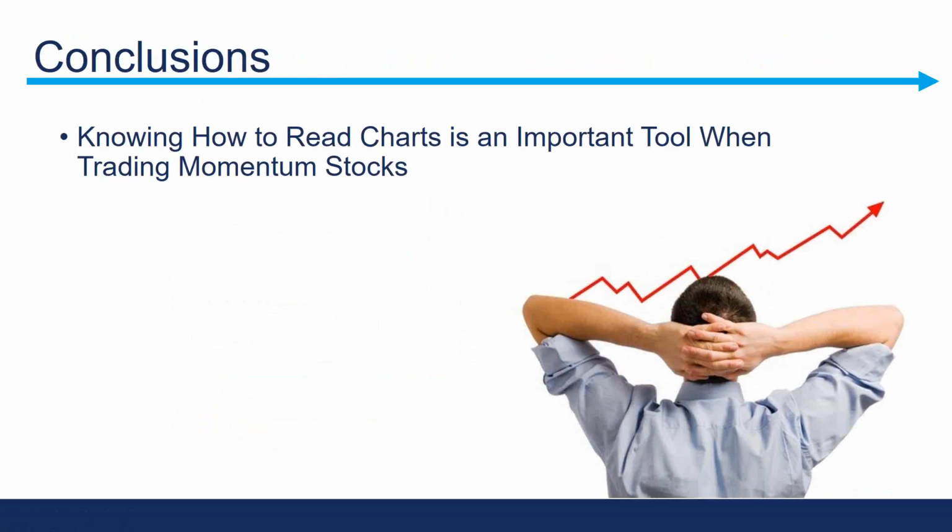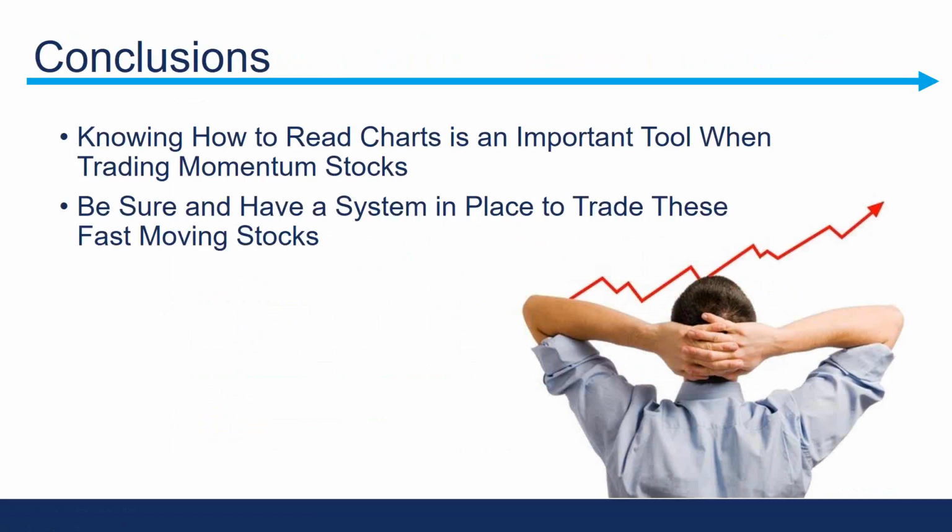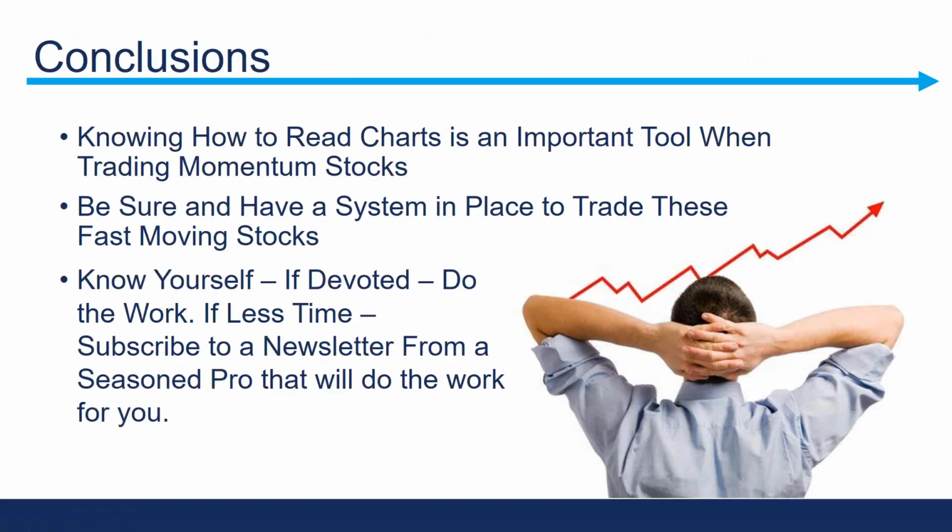I talked about this quite a bit. Knowing how to read charts, it's a really critical, important tool, particularly when you are trading momentum stocks. You need to have a very, very deep bench as far as tools so that you can, again, pinpoint those entry and exit points. I talked about having a system in place, again, to minimize your losses and protect those profits. And then know yourself. If you're devoted, do the work. Look at these charts historically. Trends do tend to repeat themselves.